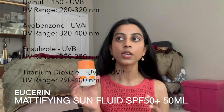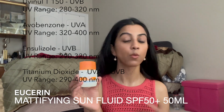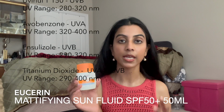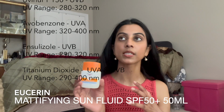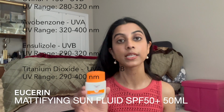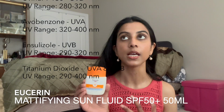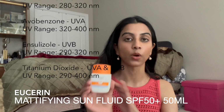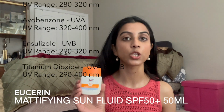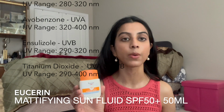But there were some times when I wasn't experiencing peeling, and on normal skin it was fine. If you have dry skin, this might not be the best one for you. But if you have oily skin, and I don't have oily skin, this is a great product. You can apply this all over. It does give a matte finish. It sits really well under makeup.